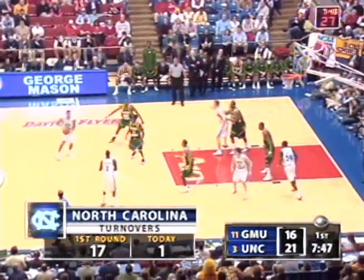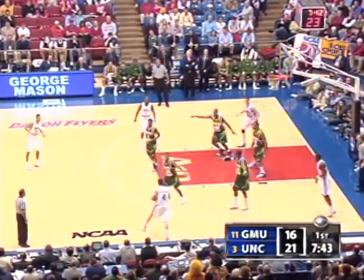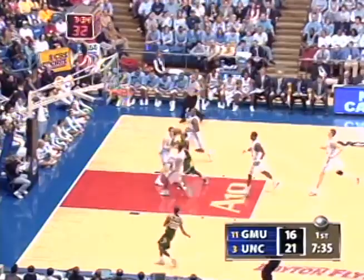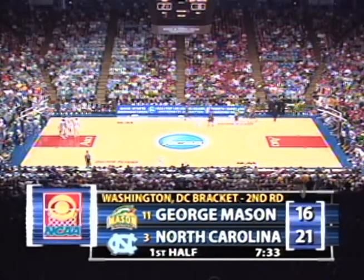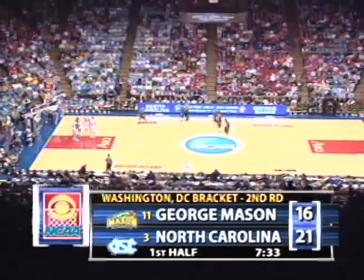And the reason is they settled down offensively, getting the jitters out, and defensively they settled in. The 2-3 zone seems to be working. And Murray State, similar success. Now Skin in transition on the hop, rejected by Green. North Carolina has led this game by as many as 14, but Mason is starting to find their rhythm. 21-16 the score. Gus Johnson, Len Elmore.